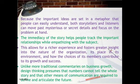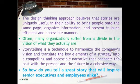Unlike more traditional commentaries on business growth, design thinking presumes that numbers cannot tell the whole story and that other means of communication are required to define and articulate the future. The design thinking approach believes that stories are uniquely useful in their ability to bring people onto the same page, organize information, and present it in an efficient and accessible manner.